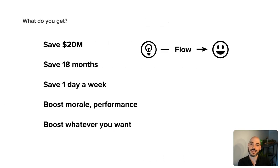And what do you get out of this? So what are the outcomes? You could save $20 million, like one of my past clients, or 18 months of time in the wrong direction. You could be saving 1 day a week of wasted time and delays and friction. You can boost morale, you can boost performance, you can boost whatever you want. It really depends on your desired outcome, which is a great thing about this approach. Pick any goal, pick it apart, look at it from different angles, look at how it is present in the value stream currently, and define a future state.